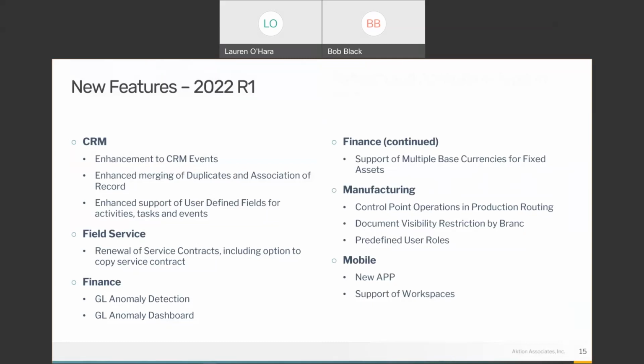Security is now document visibility restrictions by branch. So another nice thing, if you've got certain production facilities that are in a certain branch versus another branch, to lock that down. And a whole bunch of new predefined user roles for manufacturing.